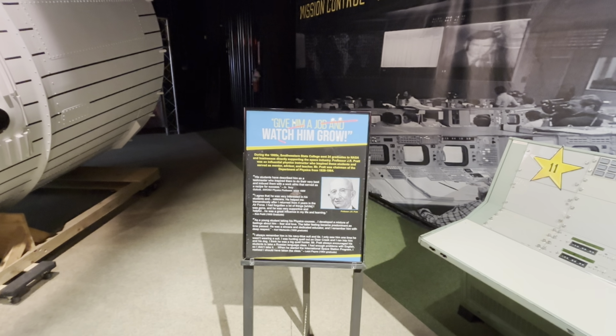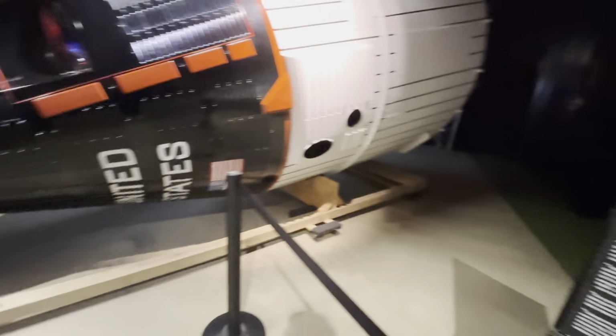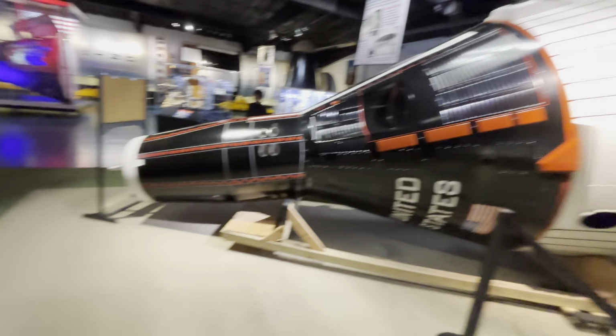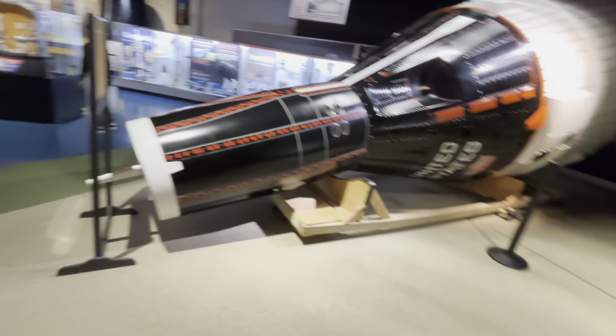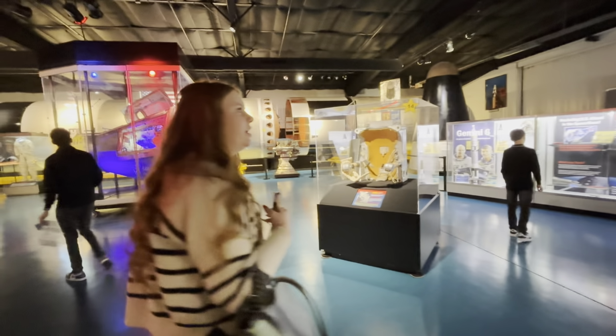Being a fellow Texan myself and being to Houston many times, this is pretty cool to see. I've yet to be to the NASA facilities in Houston to get a tour of that, but I hope to sometime soon. That would be very cool. There's a re-entry craft, I believe. And we're going to continue on.